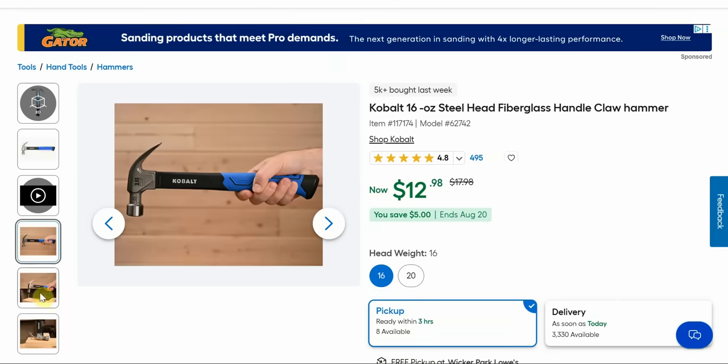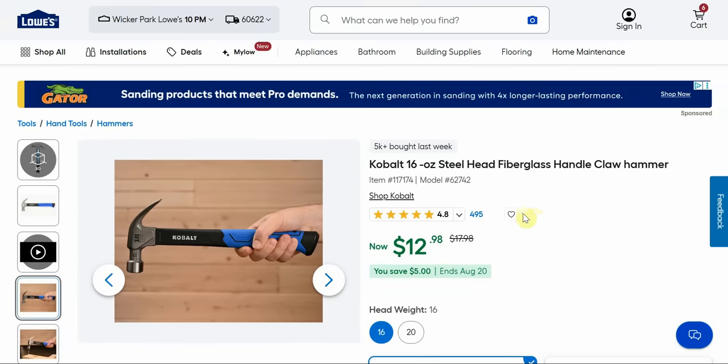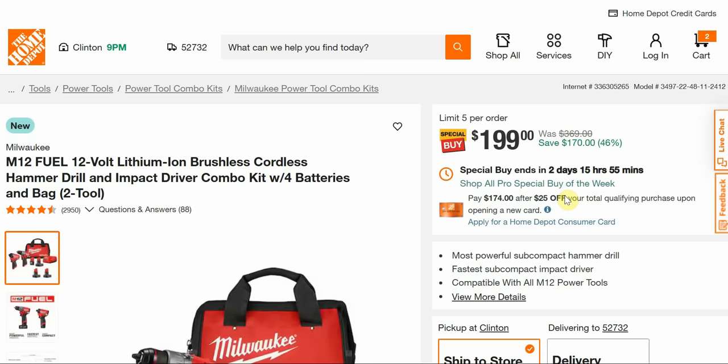They had a really good deal around Black Friday where I think it was this exact hammer paired with a little flat bar. I don't remember what the price was, but I know I picked it up because I was just using that hammer the other day.